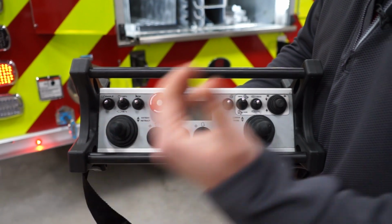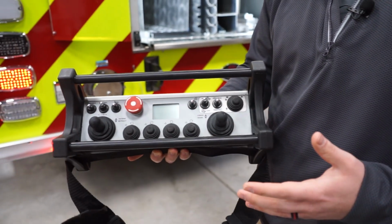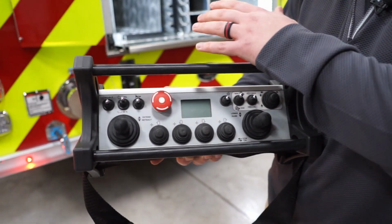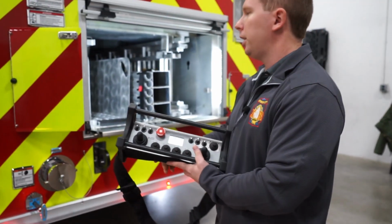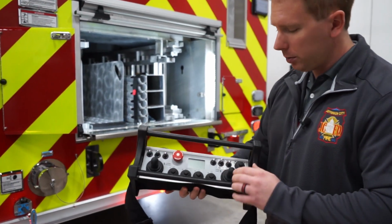I can send them out, send them in, up and down. The only thing I can't do from this remote is pin the outriggers. But if while I'm operating, the truck moves a little bit, I can shoot this down and restabilize if I have to. Now there is another switch you have to hit for that, but it's pretty seamless.